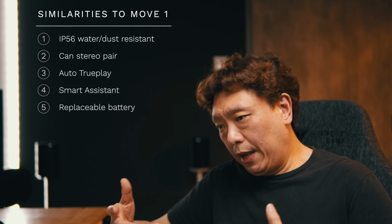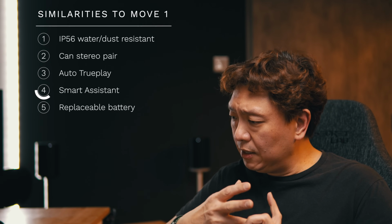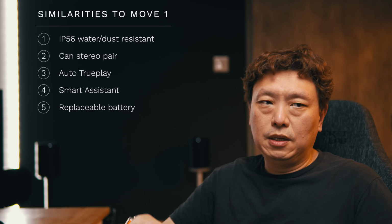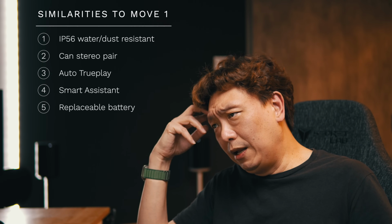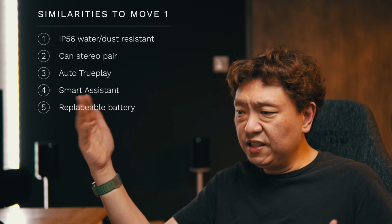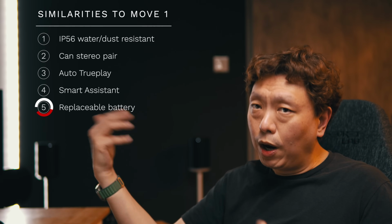Talking about the mic, it is also used for smart assistants. So you are able to get a smart assistant, including Alexa, as well as the Sonos Voice Assistant. Or is it Sonos Voice Control, right? Because the Sonos Assistant is not really smart. It can tell the time, but not the date, apparently. Or is it the other way around? Anyway, they have taken away Google Assistant, so you won't be able to get Google Assistant on the Move 2, something that you need to know. The battery is also replaceable on both the Move 1 and the Move 2.